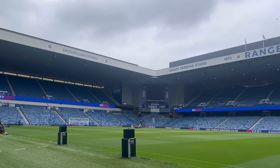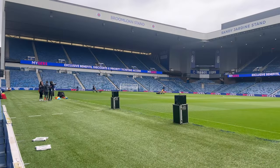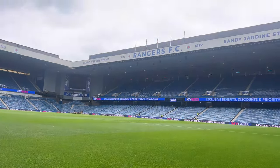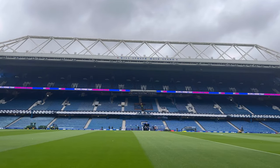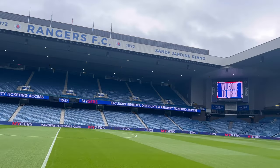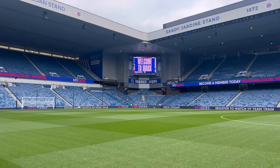Here we are, pitch side at Ibrox. Just getting ready for the open training session, getting set up. There is the Rangers main stand in all its glory. Different, isn't it? It's a carpet, isn't it? They've got no excuses, have they? It's absolutely beautiful.